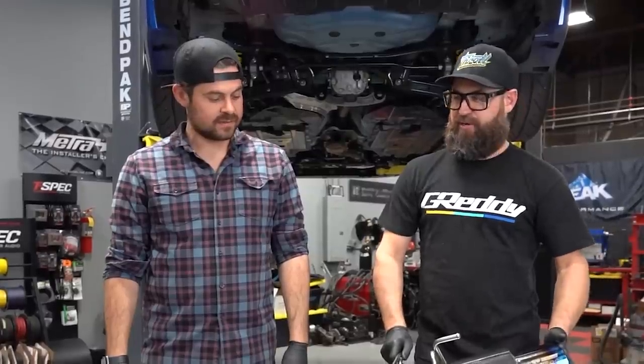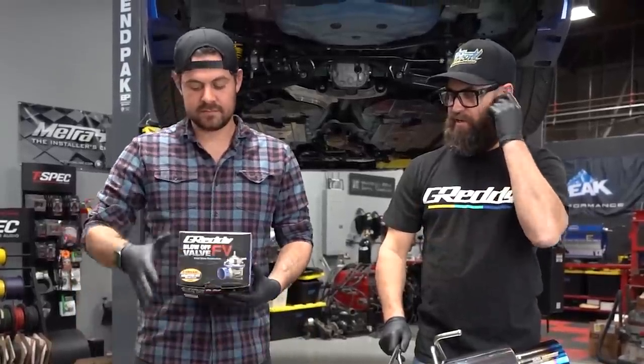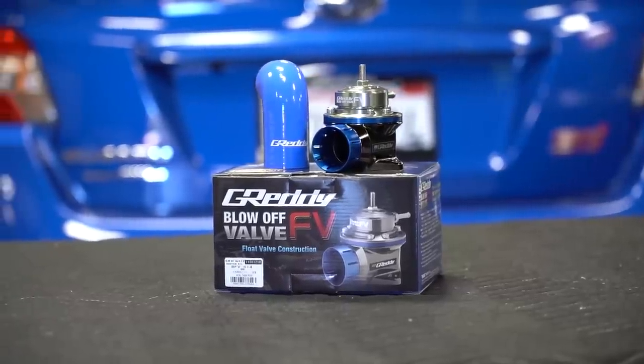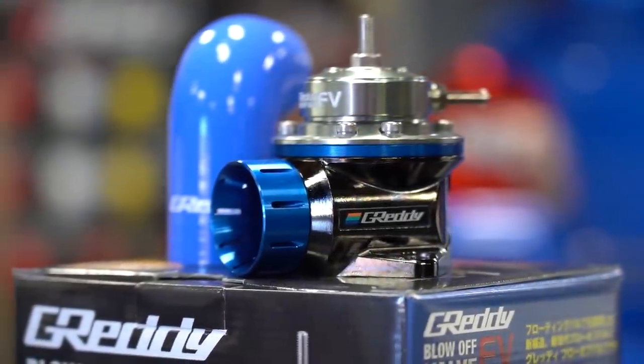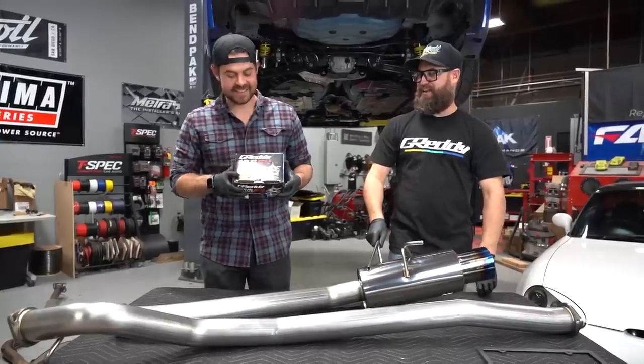And not only are we going to be putting this on our STI, we also have the Gretti blow-off valve, the FV valve, which is their floating valve technology, which has dual springs inside, which means it's either open or closed. Sounds sick. Yeah, that's my favorite. You're not going to get any flutter.